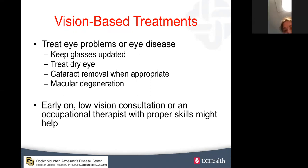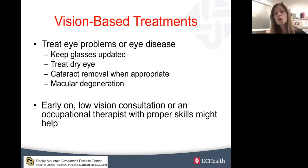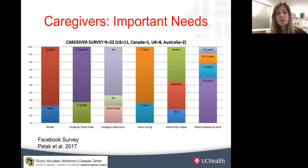This is what she's saying. So I'm going to go to one last slide. And I just want to finish up by talking about the important needs of caregivers, because I know we have a lot of caregivers online as well. Caregivers play such a big role, but they need to also take care of themselves. And I thank any caregivers who are online who participated in our Facebook survey.